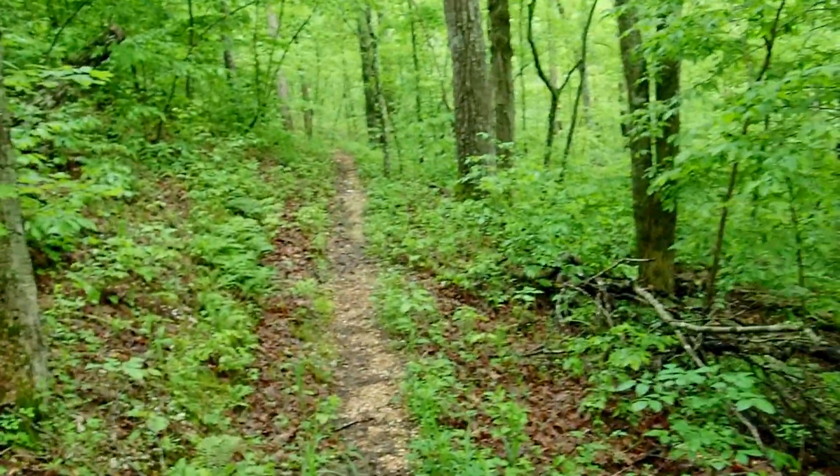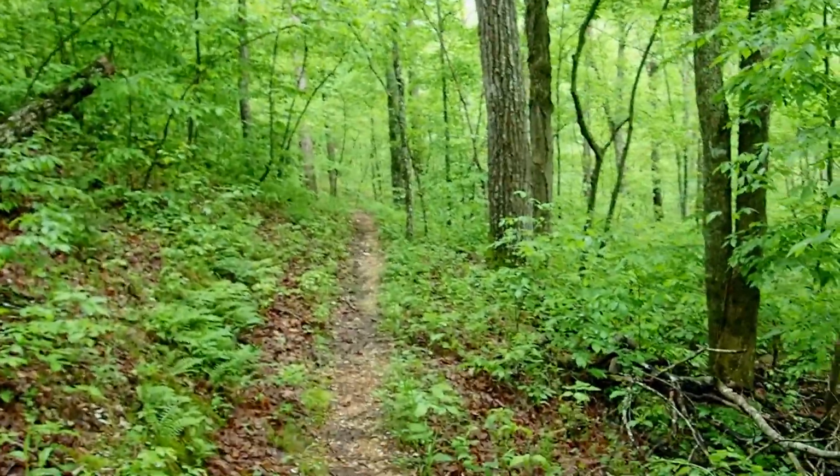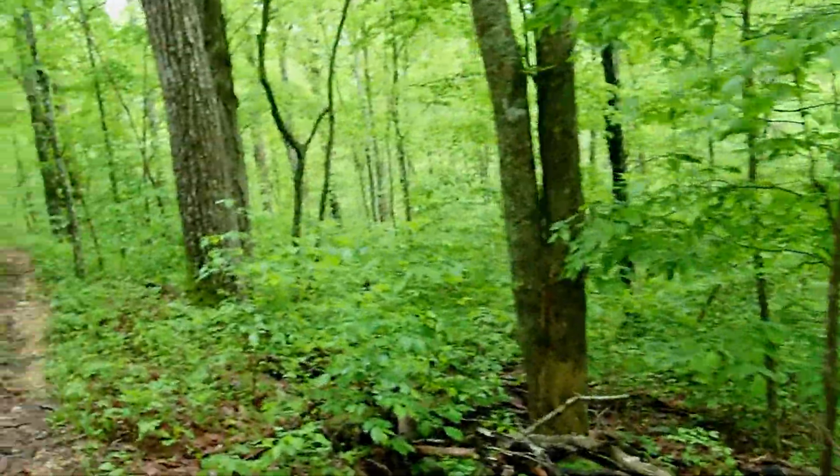I was trying to clear out this branch right here, which is sticking out, waiting for a mountain biker to come by and impale himself. So, making our way down to the creek.